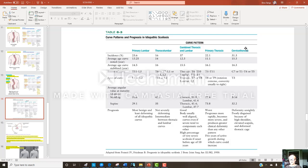We didn't really talk that much about cervical thoracic because we didn't have a picture of it. But the apex of the curve is right around T3. The extent of the curve is T1 to T4 or T5. You're forming an unsightly deformity, poorly disguised because of a high shoulder, elevated scapula, and deformed thoracic cage.